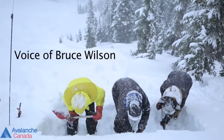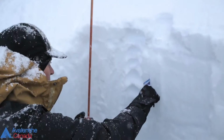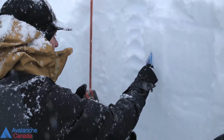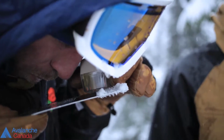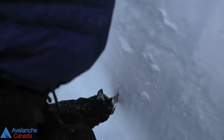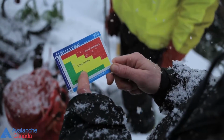Day 4 of our avalanche skills training course. For myself, it's been a really successful course in that I've seen a lot of growth in Jason and Blair, just as far as they're developing their systems and they're looking at things in terms of that integration of how all the pieces fit together.